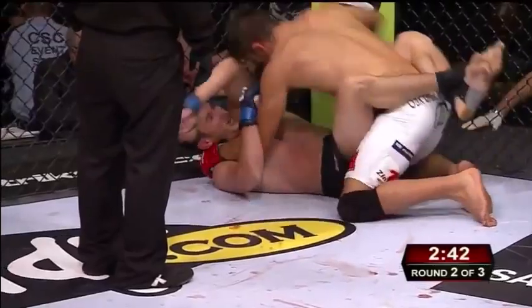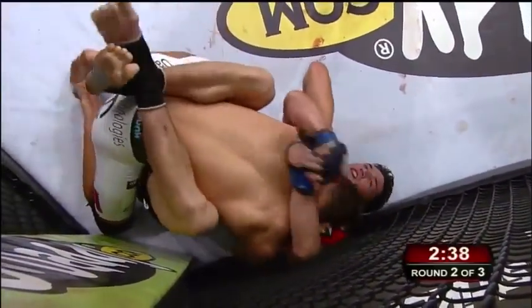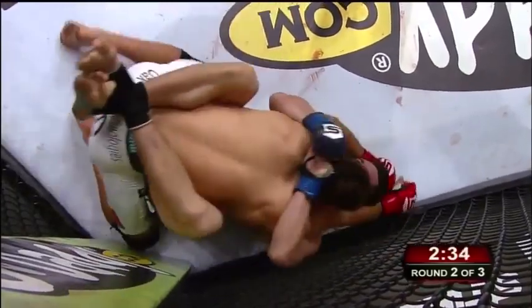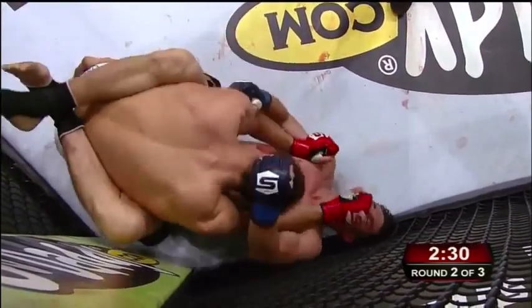Nunes trying to initiate something from the bottom with some elbows. Needs to control Thompson's posture. Thompson content to just work from the close guard of Nunes as we are at the midway point of the round and the fight.